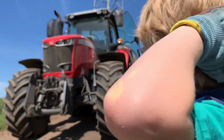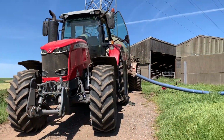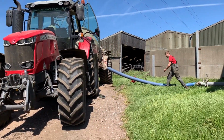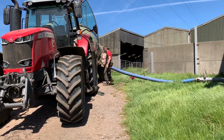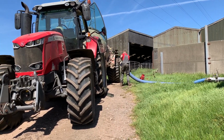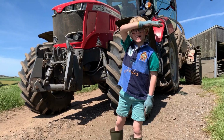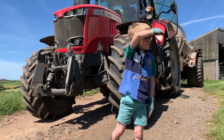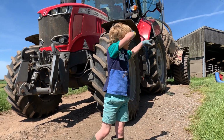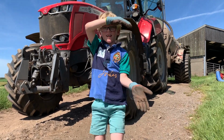But that's the tractor filling up a slurry tanker. This is the big tractor, the S, and it tows slurry on the back of it, which will get the injector, put it on the ground, and then the grass will just fill up, and then the grass will grow.